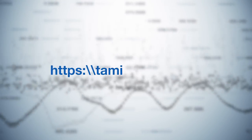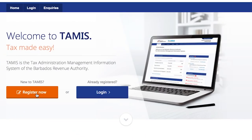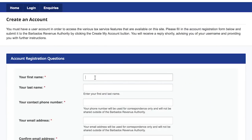First up, accessing TAMIS. Before anyone can use TAMIS, one must become a web user. Please note, you do not need to have a tax identification number. You are first required to go to the TAMIS website, which is https://tamis.bra.gov.bb and select Register Now. The rest is easy. Answer the simple questions and submit your application.